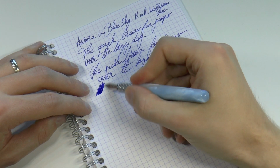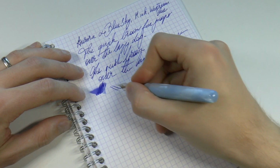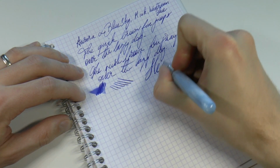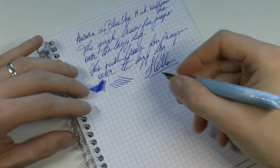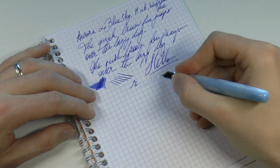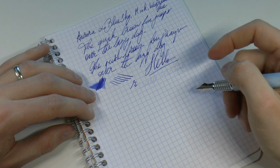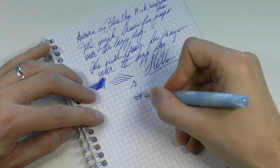Let's look at wetness. Pretty good, I would say. As always, very careful, but line variation, there doesn't seem to be a whole lot. It's also not a flex pen, so no real reason to flex it. Then we have reverse writing. Doesn't really work. You get an extra fine line, but it runs dry very quickly and it's barely legible. So I don't think that would work too well.